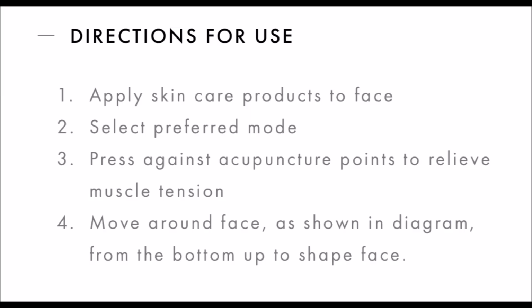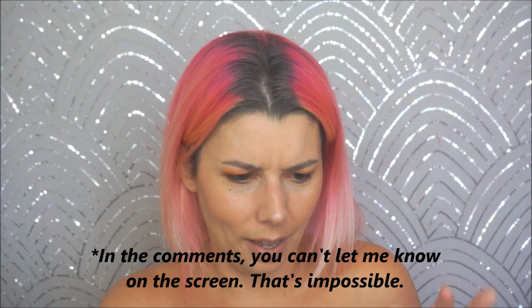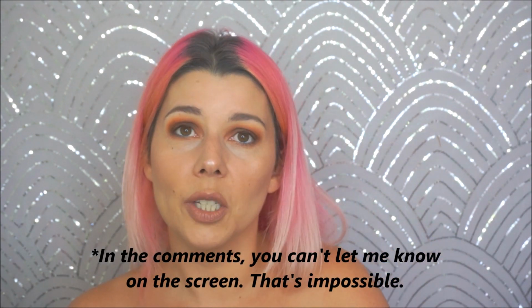Those are some big claims. I'm very intrigued by this. Assuming you use it like you would use, is it gua sha, something like that? I'm assuming you would use it like that, but I guess it sends out pulses and stuff. If you want me to do a demonstration, let me know on the screen. So it comes with a USB cable, a cleansing cloth, and the directions right here.